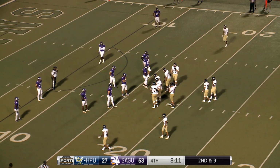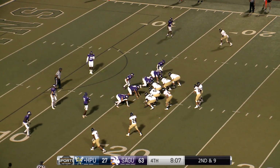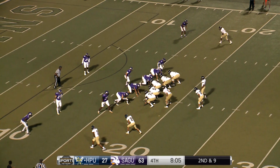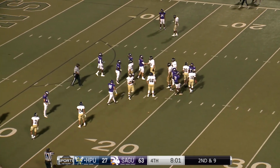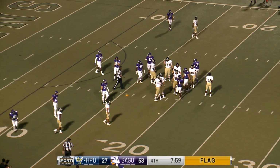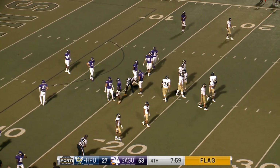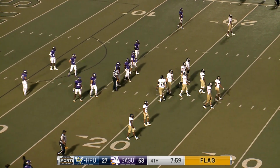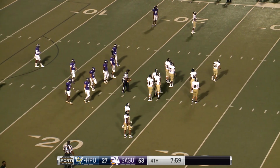No hurry up by the Yellow Jackets at all at this point, as it's just a matter of trying to make the scoreboard look a little bit better and give these backups some quality playing time. And another whistle, maybe a false start again against the Yellow Jackets. It's going to make it 2nd and 14. And that is going to be the Yellow Jackets' 10th penalty of the game.